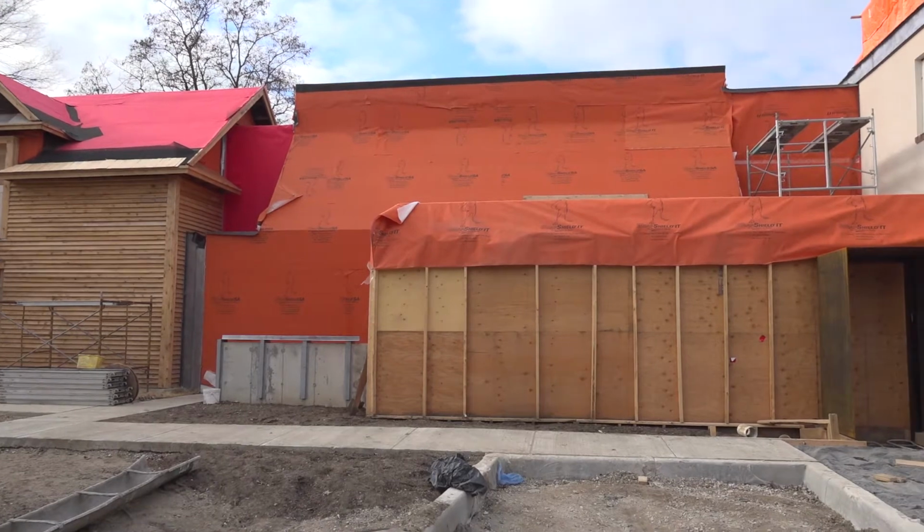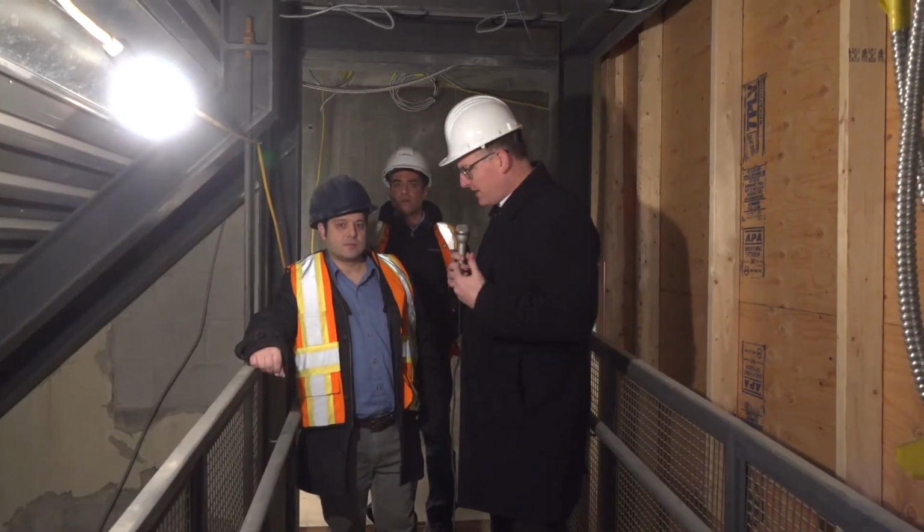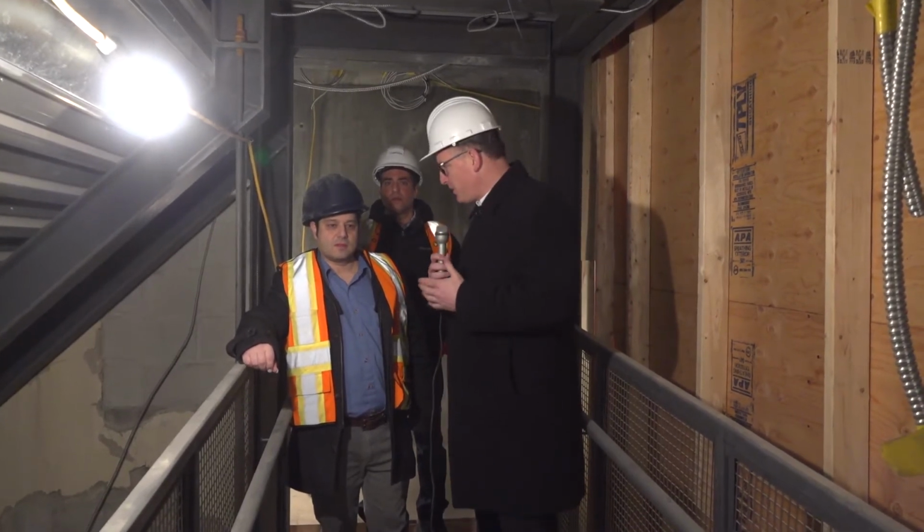We're on the second floor. We're standing on a catwalk that links the old stable to the old fire hall. Can you tell me what the idea was behind this and what the purpose of this will be?